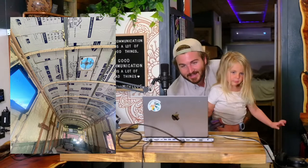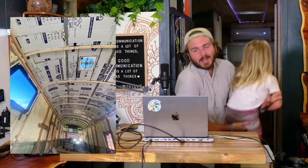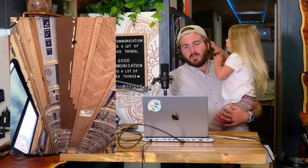So, insulation. You can see from this picture right here that we did foam board insulation on the ceiling, and then we did spray foam on the walls and spray foam on the floors. It was going to be way too expensive to do spray foam on the whole thing. You can see there, that's a part of our ceiling going up.